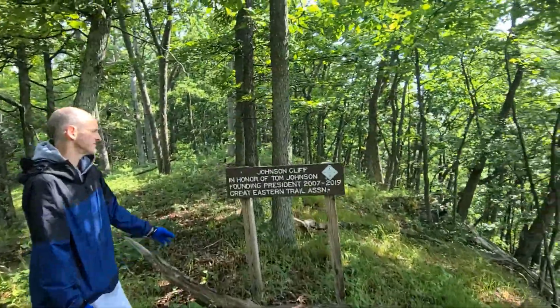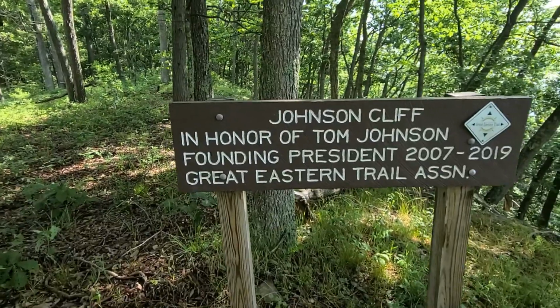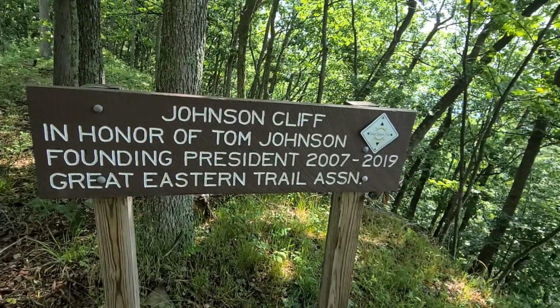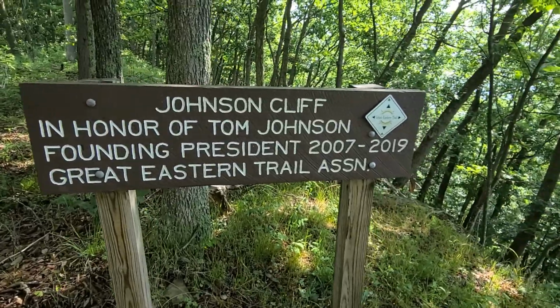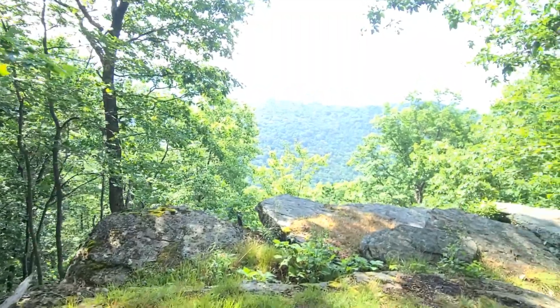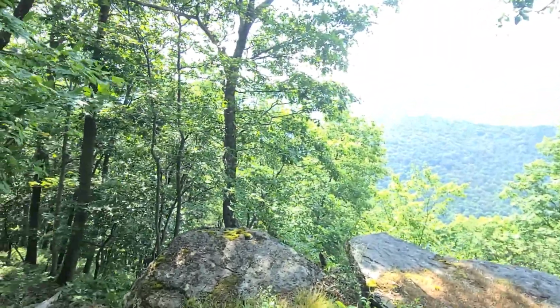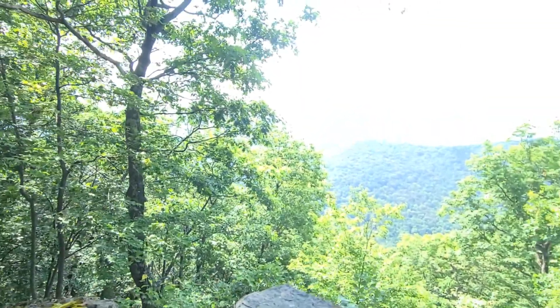We did it. Great Eastern Trail, Johnson Cliff, in honor of Tom Johnson, founding president 2007 to 2019 of the Great Eastern Trail Association. I call it the death trail. Just saying. Anyways. We did it. I was going to give up a few times and Vince encouraged me to keep going. Thank you, Vince. Yeah. And look at that view.